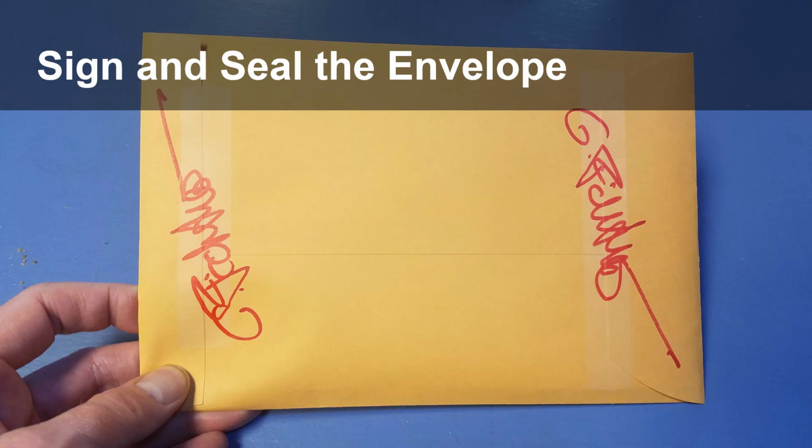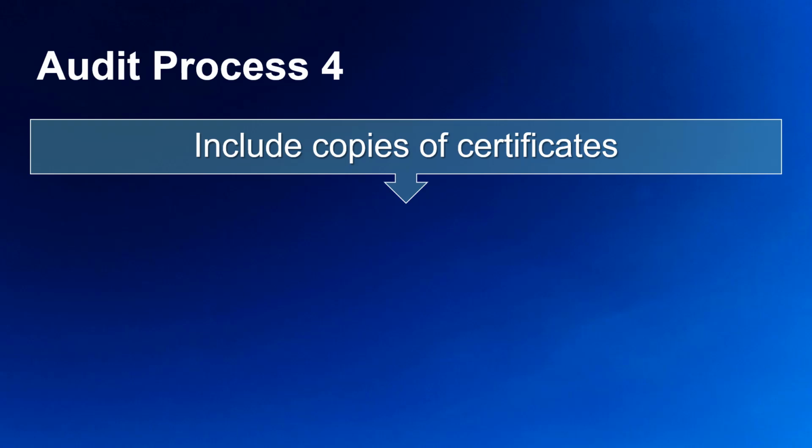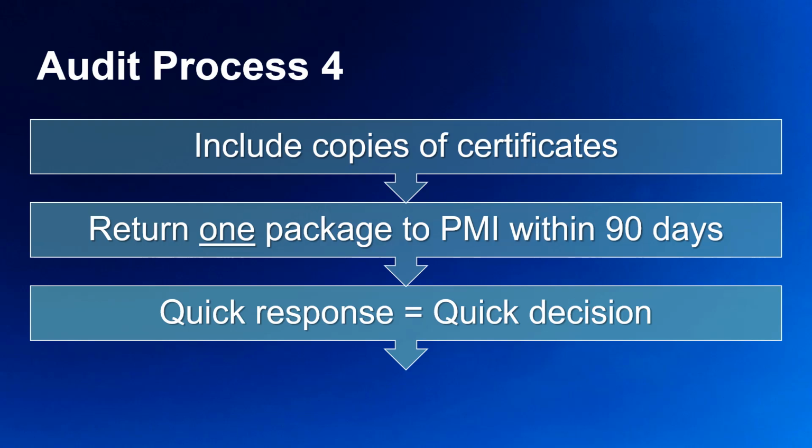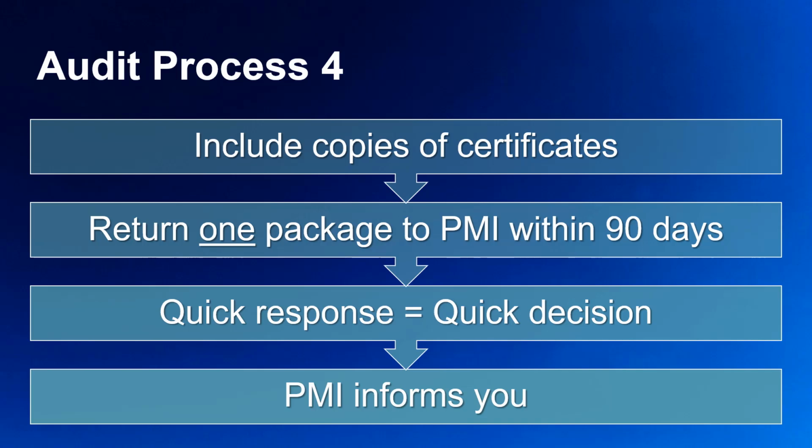Now back to the process. When you return things to PMI, in most cases you have to include photocopies of the certificates that you received. For example, include a certificate to show that you have received 35 contact hours of training. Also include your sealed envelopes and copies of your school diplomas to PMI for review. To avoid possible delays in processing your audit, PMI requests that you send all these materials at one time in one shipment. It's important to realize at this point you have the power to expedite the audit process. The sooner you respond, the sooner it is processed. PMI usually is rather quick in processing your audit documents after you send them in. And then, of course, PMI informs you of their decision of the audit via email.